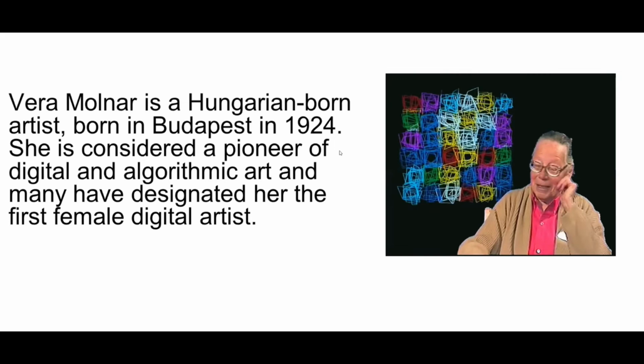I'm just highlighting one of the computer artists that you'll find on the website, mentioned earlier by Anne, Vera Molnar. She's a Hungarian-born artist, born in Budapest in 1924. She is considered a pioneer of digital and algorithmic art, and many have designated her the first female digital artist. And she's still alive. And as Anne mentioned, her work garnered quite a bit of money. Thank goodness for all her hard work.